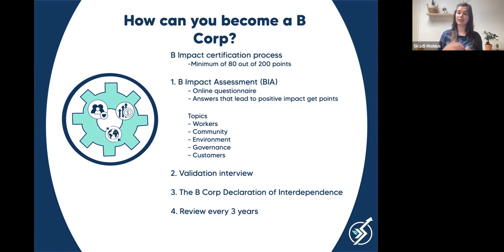The B Corp declaration of interdependence is then the next step, where you sign that you really are a B Corp. A B Corp is a transparent organization that wants to do good and wants to show and measure its impact to its stakeholders. They will review you every 3 years, and they will also update all the B Corp criteria so that you can be absolutely up to date in this process and with your sustainability efforts.